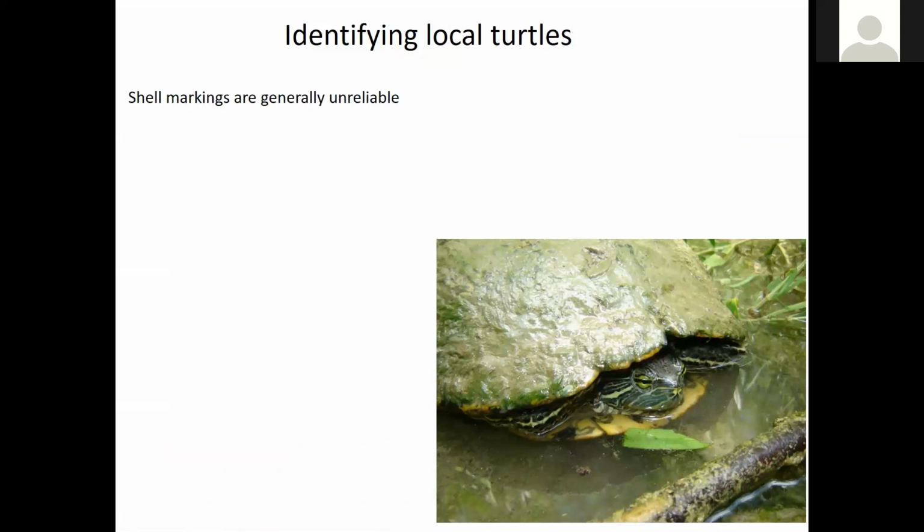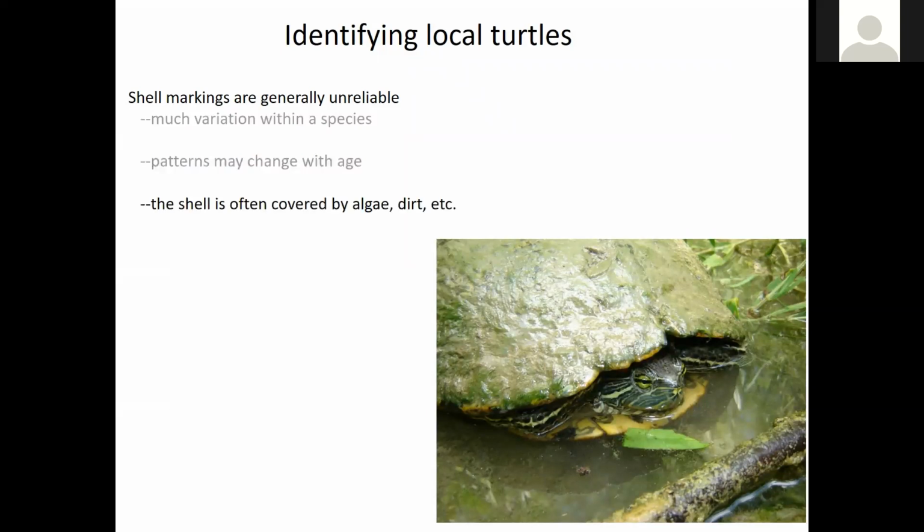So how about identification marks? Well, I don't usually look at the pattern on the shell. I look at the shape of the shell a lot, but the patterns on the shell, I don't usually pay much attention to because it's generally pretty unreliable. There's a whole bunch of variation within a species. The patterns can change with age, and then you've got this phenomenon where often the shell is covered in dirt or algae or something like that, and you can't even see it. So I generally don't pay much attention to the markings on the shell, even though it might be the thing that is very easy to notice.